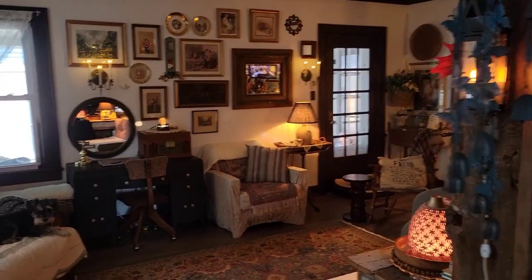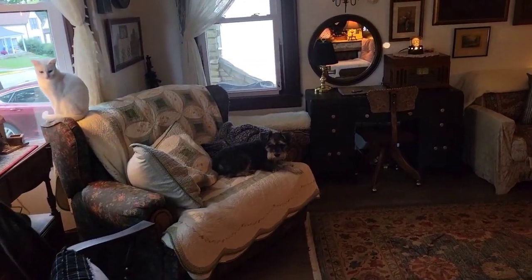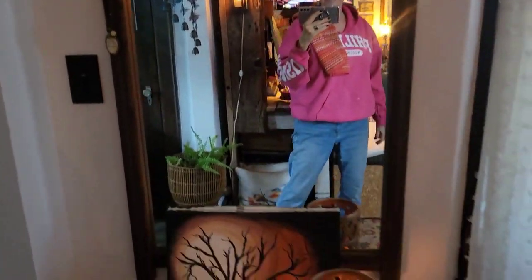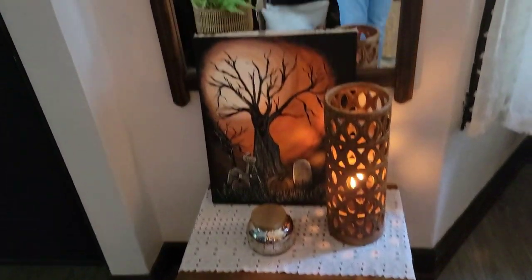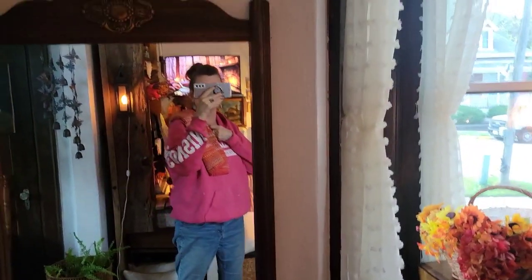If this is your first time, again, my name is Paula, and I moved into this home last year, January. I rent, and hopefully I can continue to rent for a while because I'm absolutely in love with this house. It is gorgeous. It was built in the 1920s. It's got glass doorknobs. It's got the original dark wood. And I just love it.